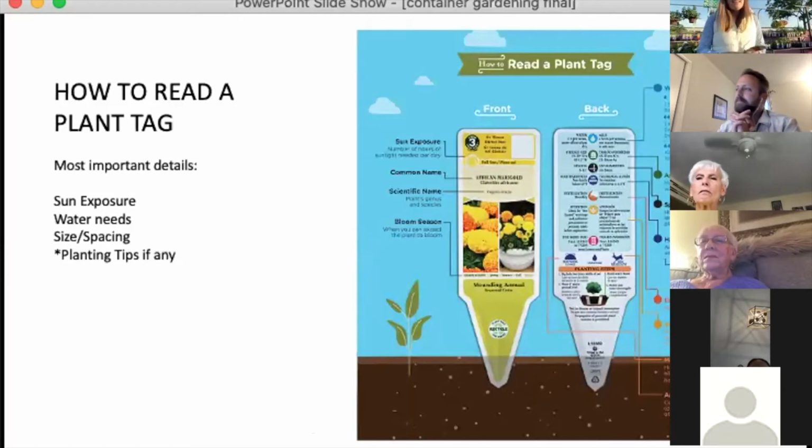There we go. If you're looking at the plant tag, it's always going to say, no matter what it looks like, the sun exposure, the water needs, the size the plant will get, and the spacing. And that's kind of the most important.